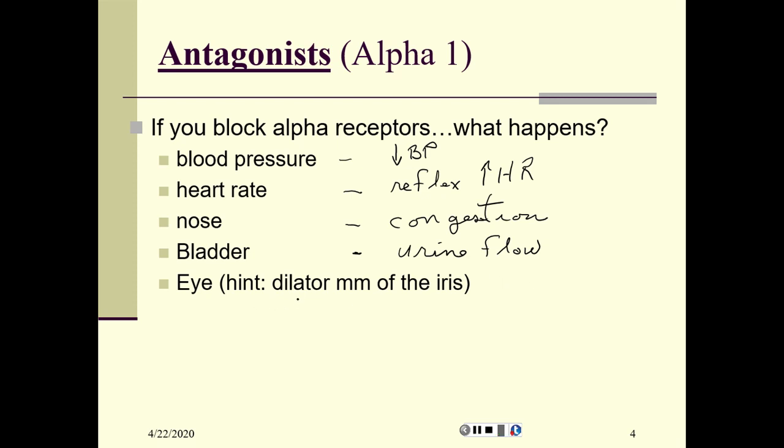And I just mention this again because there's some involvement with the treatment of glaucoma. What happens in the eye? Hint: the dilator muscle of the iris. What does that do under sympathetic stimulation? What happens to the size of the pupil under sympathetic stimulation? The dilator muscle contracts, and that's an alpha receptor mediated effect. If you block that, you're going to see a small pupil, which we know by the term miosis.